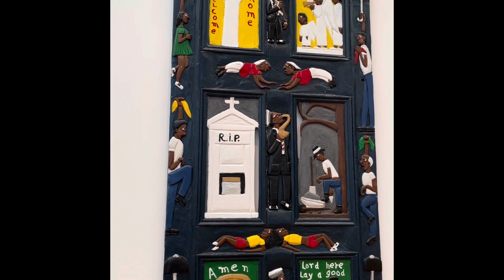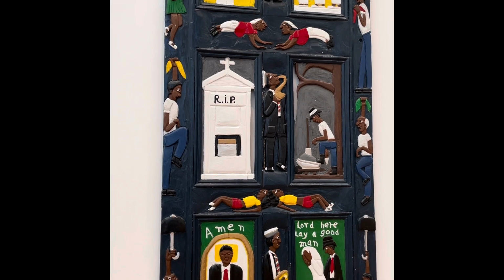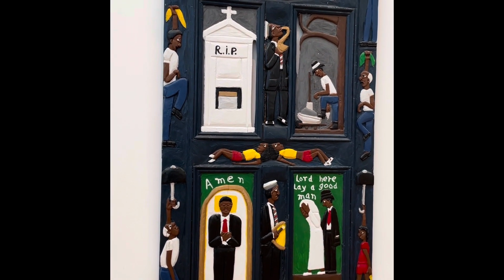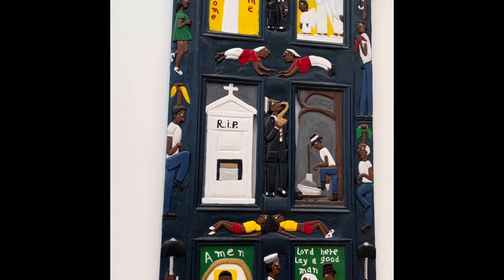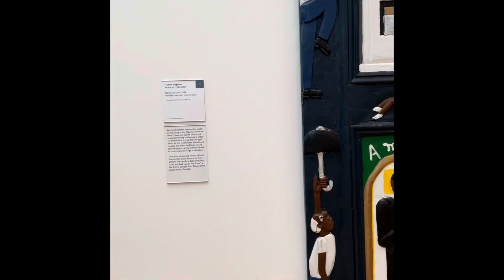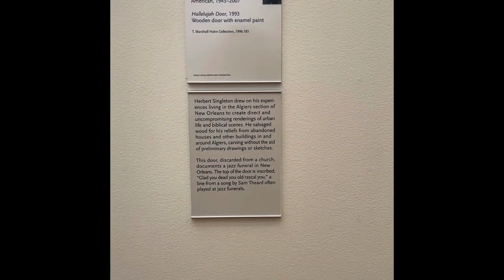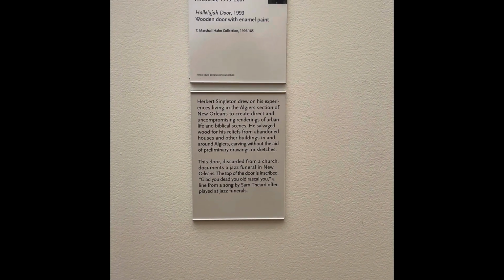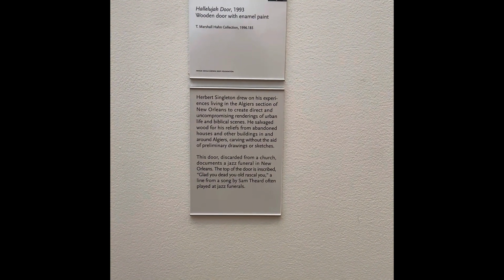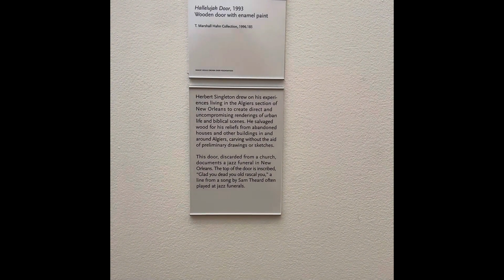Turning around, I see this right here. Lord, here lay a good man. Amen. Hallelujah. And at the top it says, glad you dead, you old rascal, you. Let's come over here and see what this is made by. This is the Hallelujah door. Wooden door with enamel paint. It was in New Orleans.